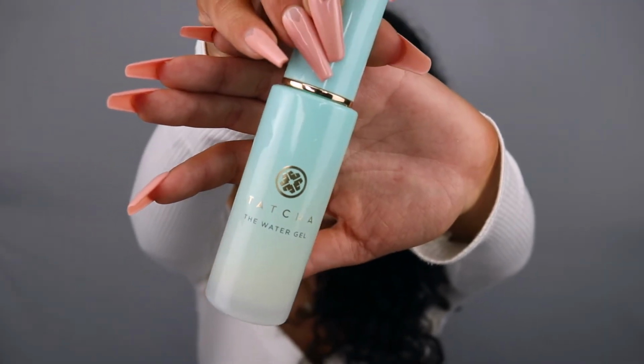The moisturizers that I like to wear when I'm wearing makeup, for one, is the Tatcha Water Gel. The reason I love this moisturizer for my makeup is when I put it on, it feels tacky, so I feel like it helps all of the makeup that I put on my face adhere even better and last even longer.